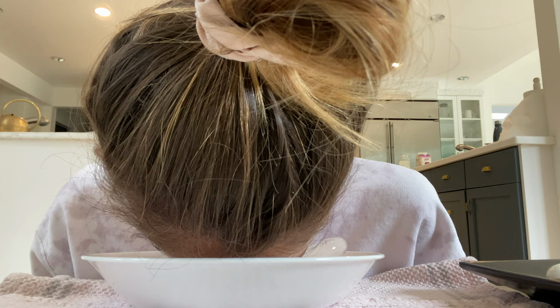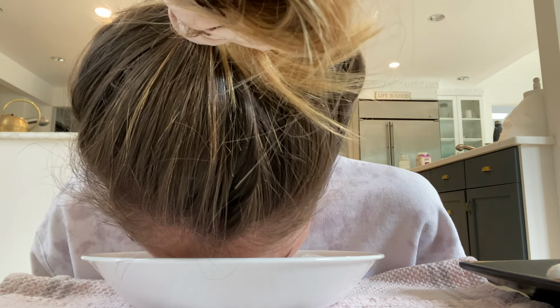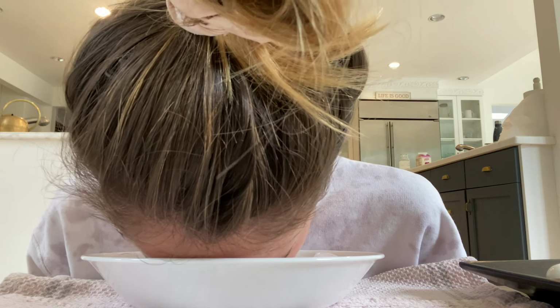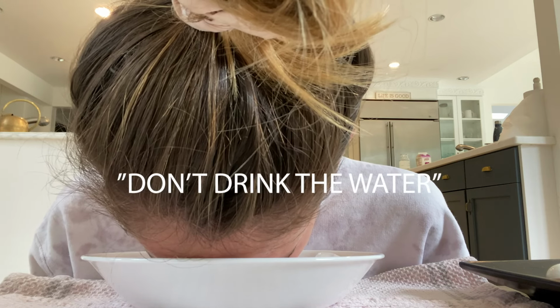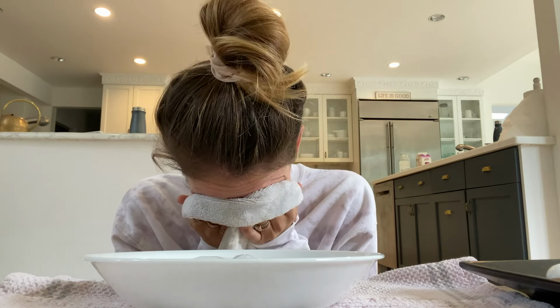I'm not sure why, but with my face submerged in such cold water, I kept feeling the urge to swallow. It was like an unconscious reaction in my throat. And if I bump up the volume here, you can hear these swallows pretty loudly. Michael even said to me, "Don't drink the water." Done. I'm not drinking it. I just have an impulse to swallow for some reason. That was kind of nice.